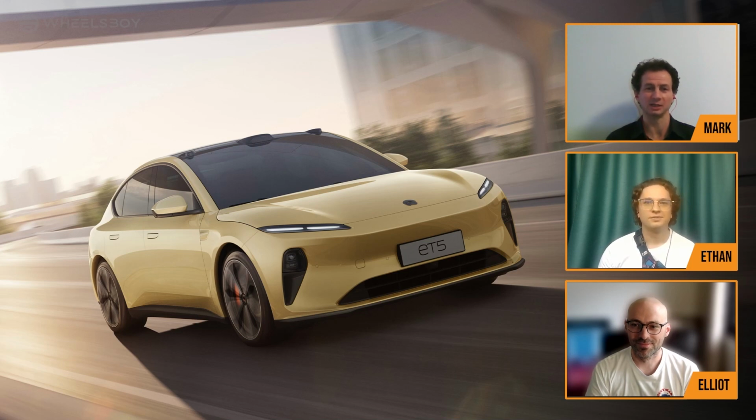I wasn't allowed to go to NIO Day due to COVID restrictions. So I'd been to Hangzhou two days before and done the Zika. Oh yeah, that's right. And you are the only one who's actually seen this vehicle in the flesh, the only one of the three of us, at least. I'm looking forward to hearing your take on the aesthetics of it.